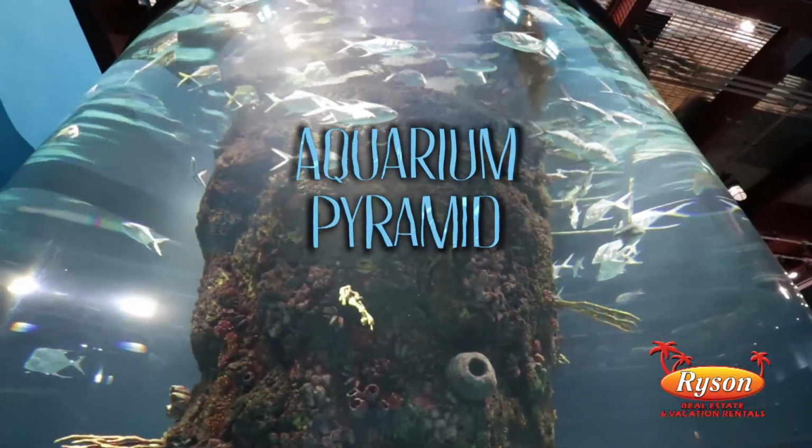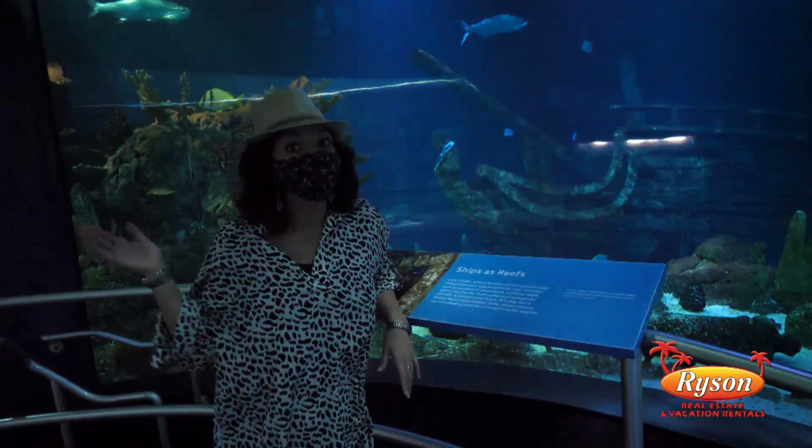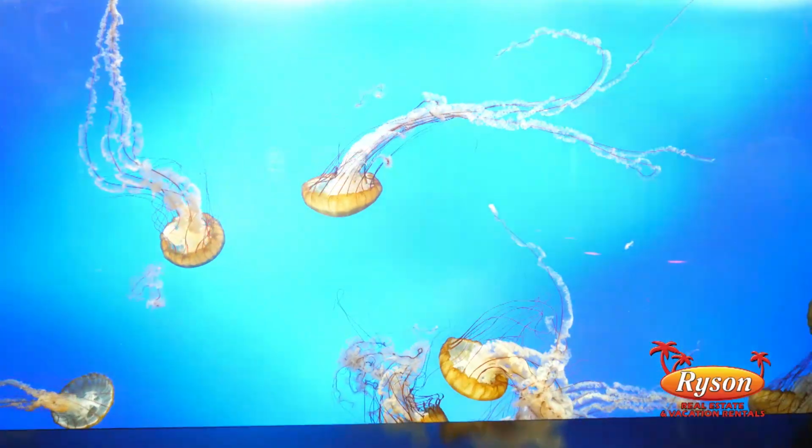Moody Gardens Aquarium covers several different regions of species, including the Gulf of Mexico, the South Atlantic, the North Pacific, the South Pacific, and finally the Caribbean.